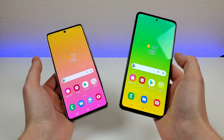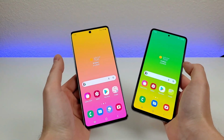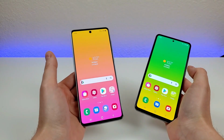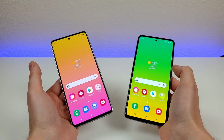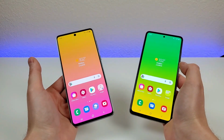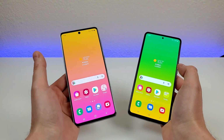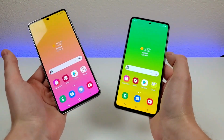Now, these devices are offered in multiple storage configurations. You can get them in either 128 gigabytes or 256 gigabytes. Now, in addition to that, you can also pair up these phones with microSD cards so that you can offload photos and videos, for example. So it's definitely nice that we are getting a lot of storage out of the box. And then, of course, it is great that we have the ability to further expand that storage.